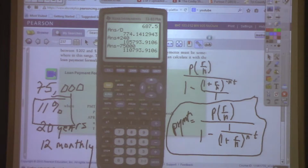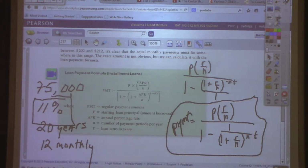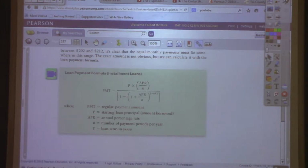So, let's see what kind of problems they got in here for y'all to do. See what their interest rates are. College.